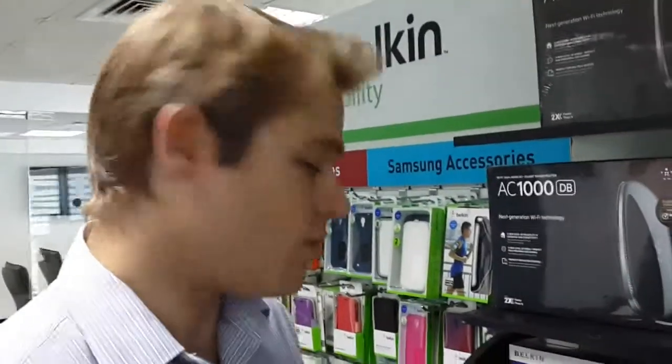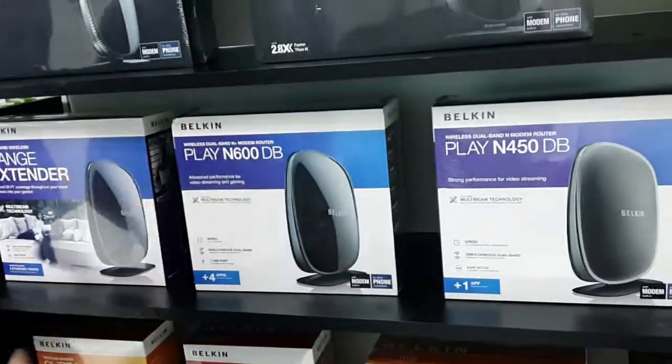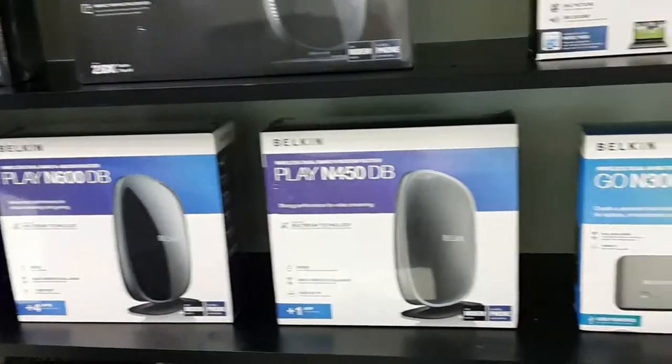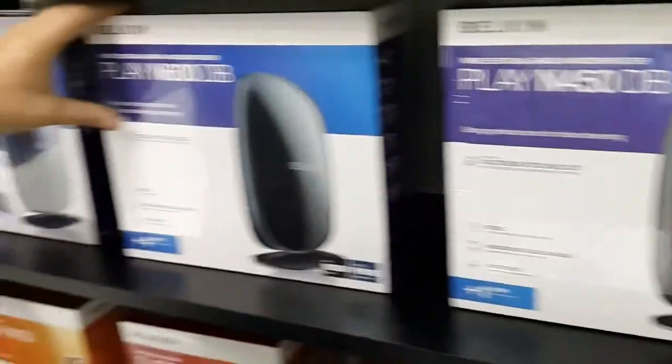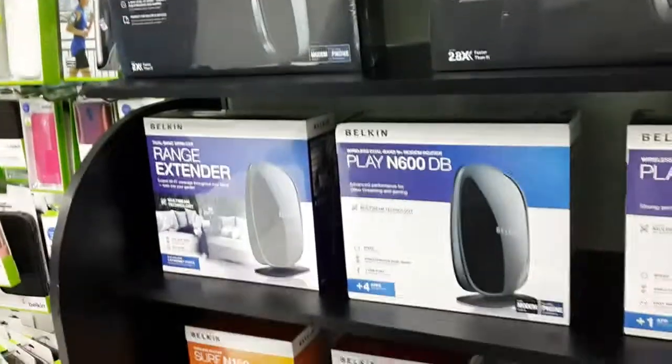So although there's always going to be a requirement for the N150 and the N300, more people are now starting to look at the N technology and N plus technology, as we refer to it. We have the N450, we have the N600, and then up from that we have the N750, which unfortunately I don't have on display today.